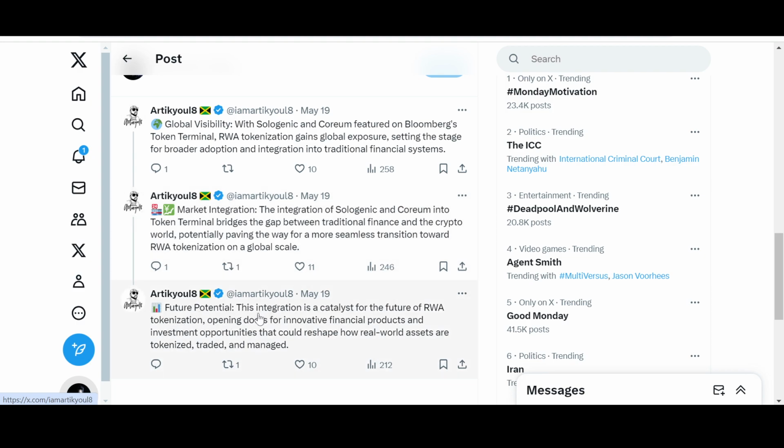Anyways, future potential. This integration is a catalyst for the future of RWA tokenization, opening doors for innovative financial products and investment opportunities that could reshape how real world assets are tokenized, traded, and managed. Obviously, guys, this indeed can become a catalyst, and it will increase the exposure for these institutions as to how the future of real world assets is, and they'll be much more interested in it in the times to come, and they'll be checking out what these projects are providing. If an institution needs their services, their solutions, it will be easy for them to check it out after this increased exposure. Now, guys, let me show you what token terminal is, Bloomberg's token terminal.